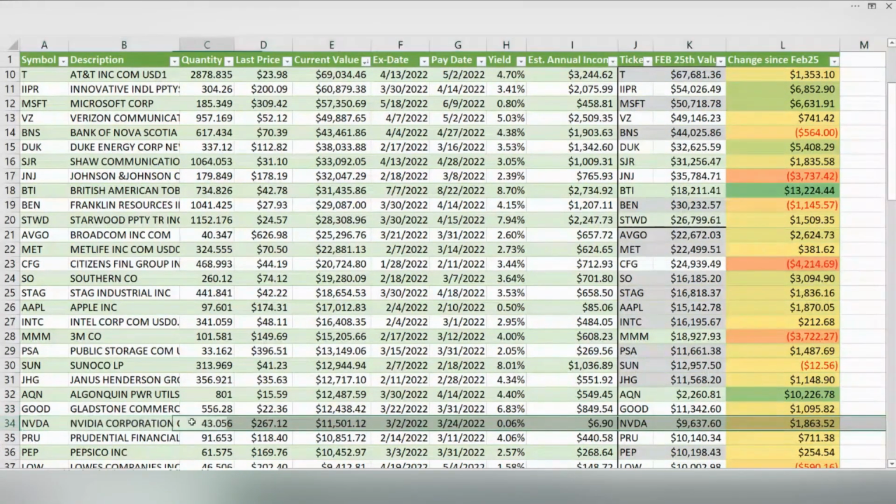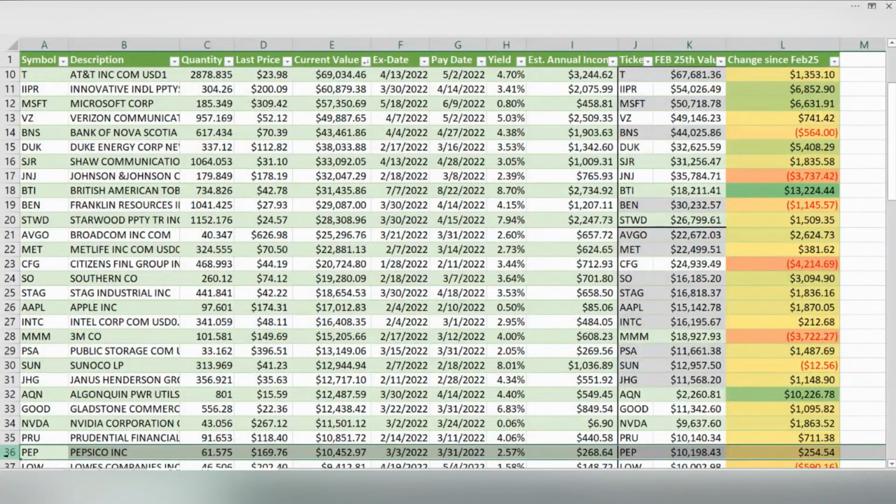Nvidia, I have 43 shares for a total of $11,500. It has a very low yield because it's a growth stock at 0.06, and it went up about $2,000. Prudential, 91 shares, $10,851, a 4% yield, and that went up about $700. And finally, Pepsi, I have 61 shares at $10,000 at 2.57 yield, and that went up just a little bit.